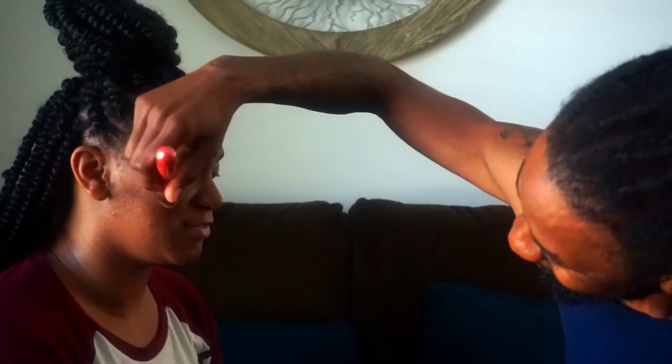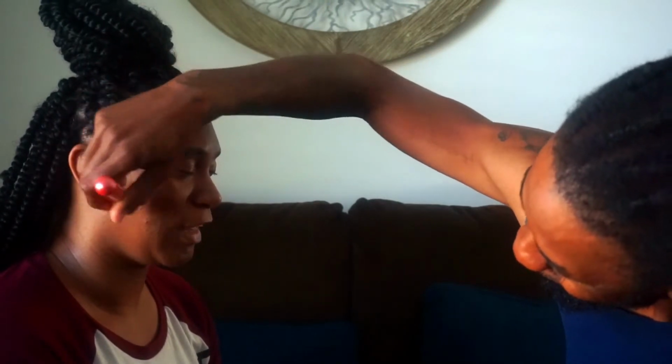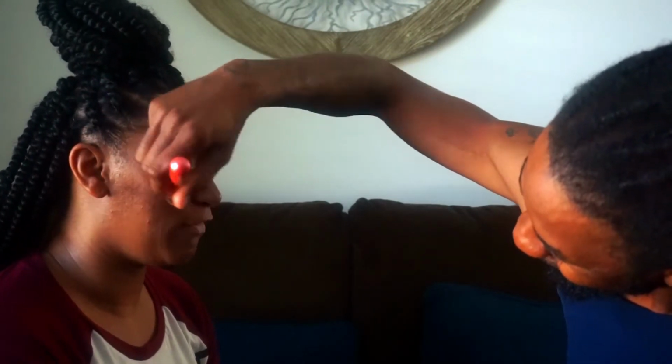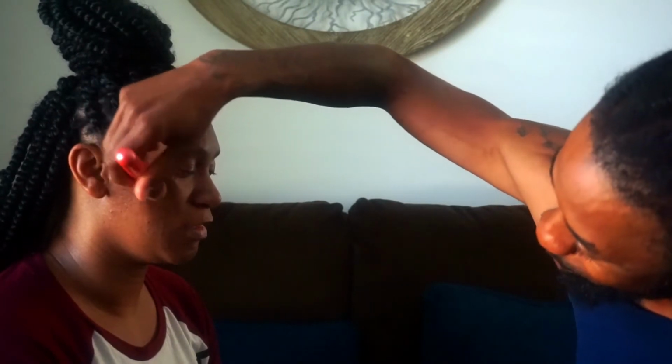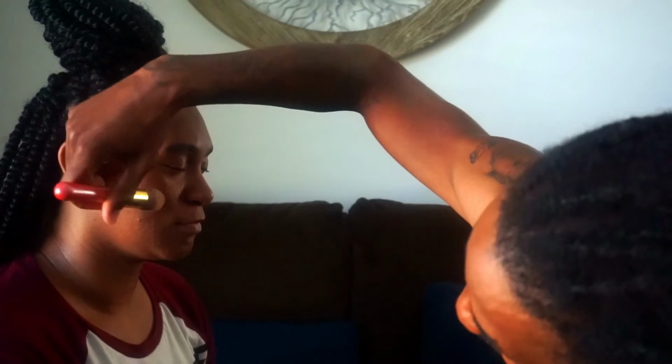Well, I guess this would be more of a cheekbone shape. It feels like you're drawing wings on my face. Well, I'm just following the cheekbone line. That is what you're supposed to do.